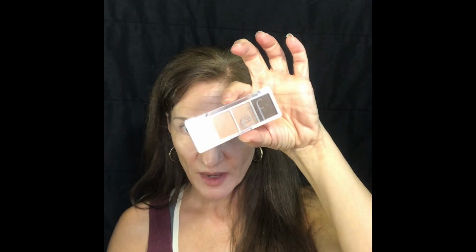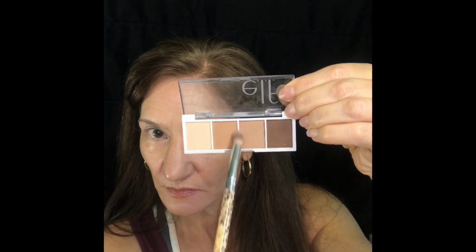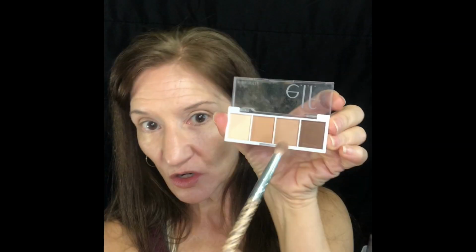I'm gonna pick up my e.l.f. Bite Size Quad in Love You Latte, and I'm gonna go in with this shade here. Just do my crease. Take this same brush here, and I'm going to use this darker shade here for a liner. I'm going to go under my eye here.